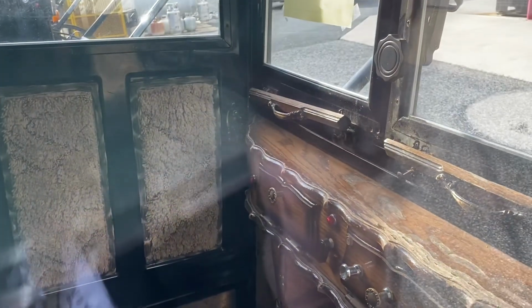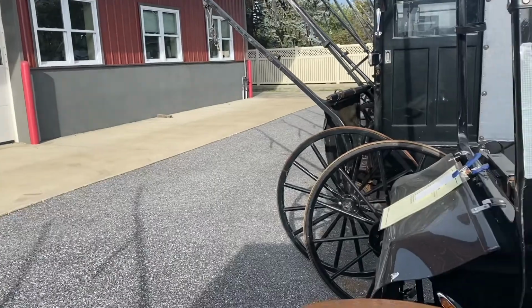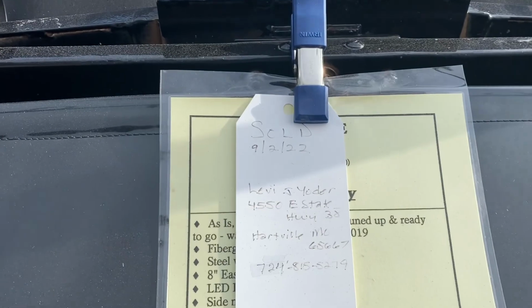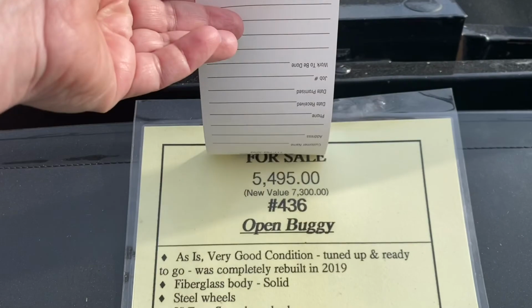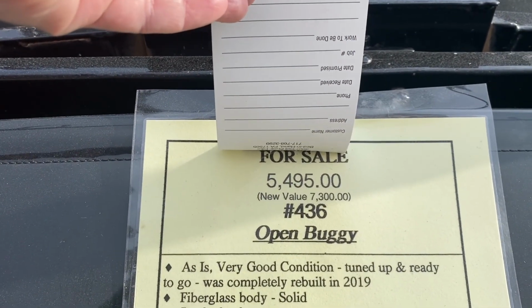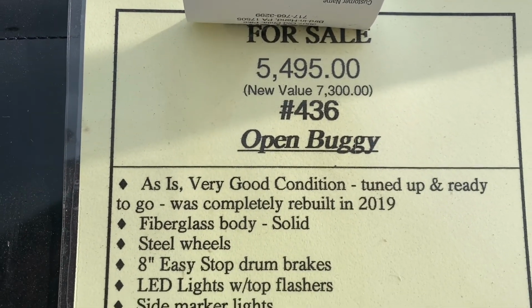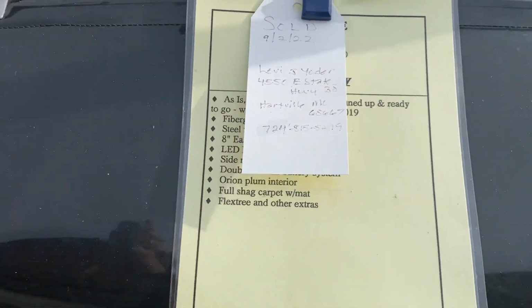Oh wow, look at the dash. And the seat is kind of fancy. I don't know if y'all can see that. And then we have this one. I'm not sure what's going on here. It's Levi Yoder's. It's sold. The price of it was $5,495. It's used. New value is $7,300. Wow.